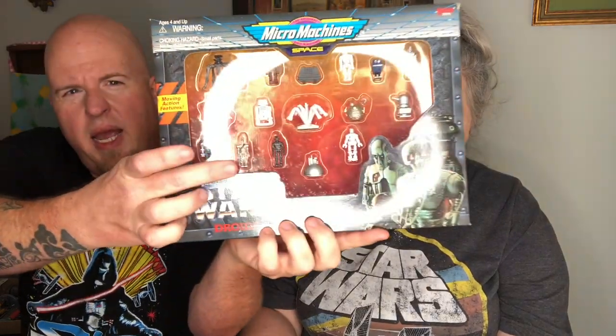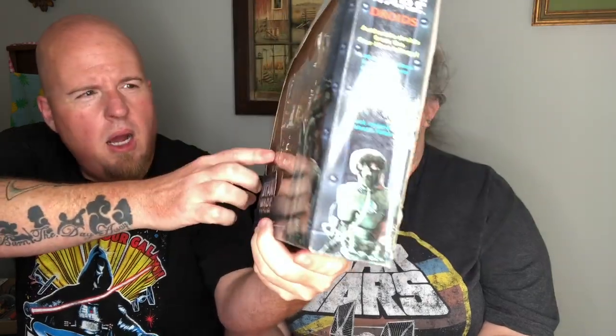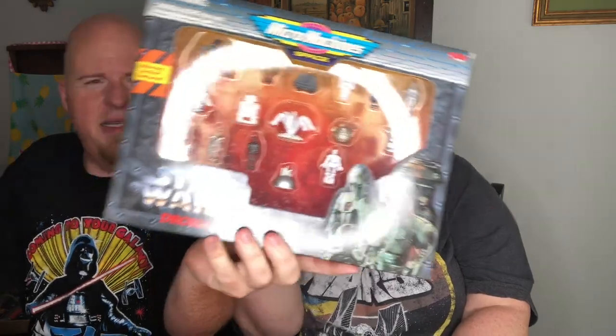These are Micro Machines, Star Wars edition. That micro is so cool. So this is all droids. This one has IG-88, let's see if I can not glare. IG-88, there's a medical droid. Isn't there a Fourlom? I was just reading the back of it. He's a bounty hunter, he would not be a droid. There is a Fourlom, but not in this box.